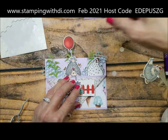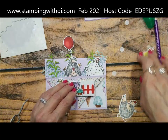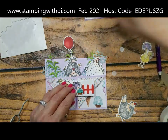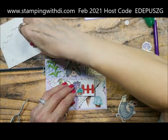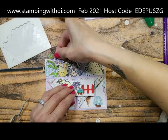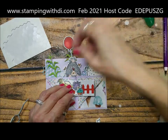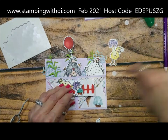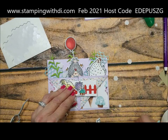Okay, and then, let's see. Then we have this one and this one. So I want this one to go here. So then I'm just putting my dimensionals. Just before you peel the back off, you just make sure, you know, go like that. You can tell where it is. And I can tell her head is going to go there. That also is holding this corn, and it's holding the chicken wire there.